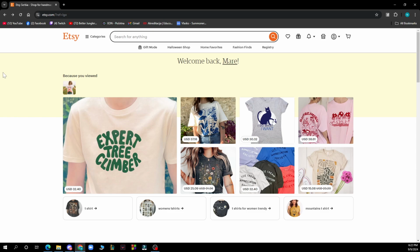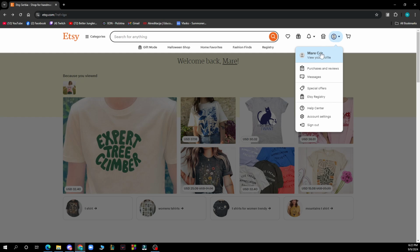It is pretty simple. You need to go to the top right corner and click on your account. Then out of all of these options here, as you can see, we have purchases and reviews, messages, special offers, Etsy registry, help center, account settings, and sign out. You need to go and click on account settings.